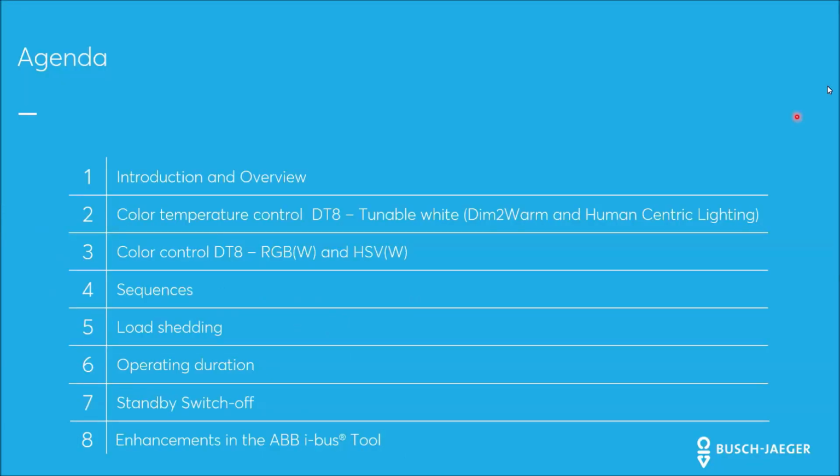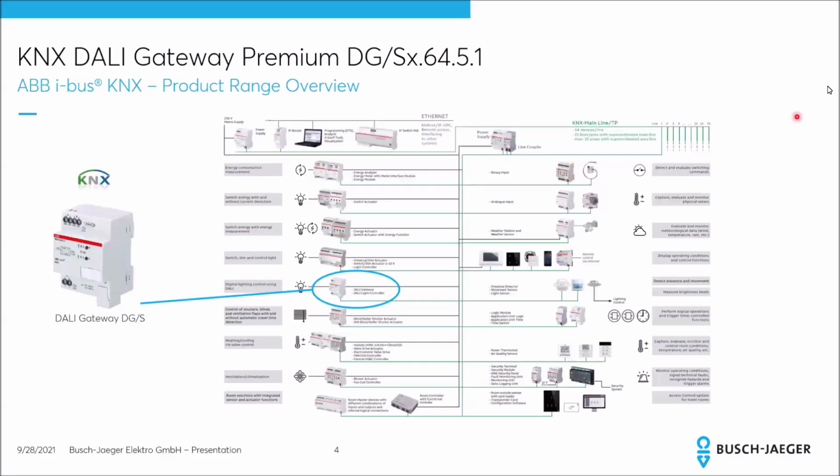These are the color temperature DT8 Tunable white with dim to warm and Human Centric Lighting, the color control DT8 RGB and HSV, sequences, load settings to avoid load peaks, operation duration, standby, switch off to save energy, and the enhancements in the ABB IBUS tool.